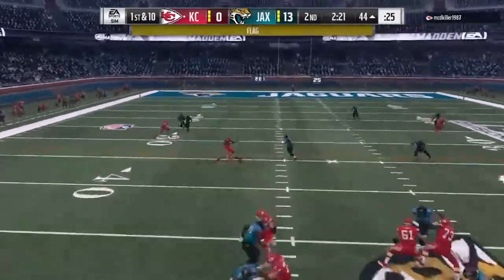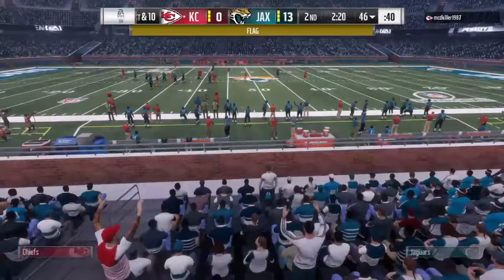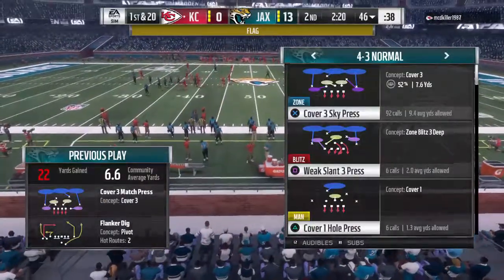Mahomes now on first down. Conley's got it over the middle. And he's going to be taken down with a marker on the field. So let's see about the call.